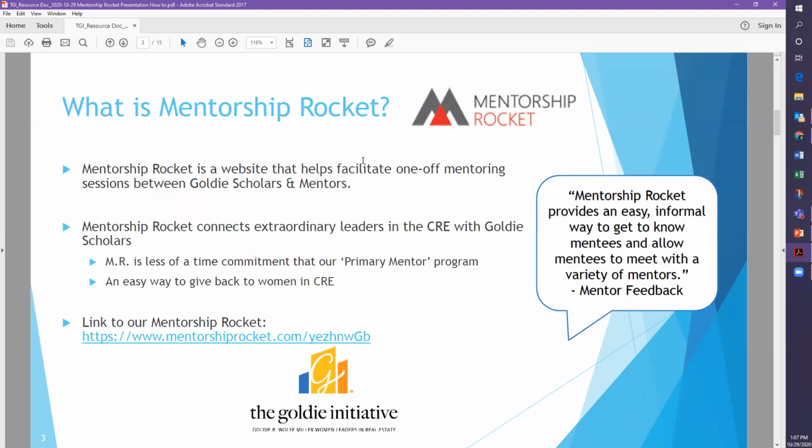Okay, so what is Mentorship Rocket? Mentorship Rocket is a website that helps facilitate one-on-one, one-off mentoring sessions between Goldie scholars and mentors. It's a website that's similar to an OpenTable where you can search and book mentors. As this quote says, it's an easy, informal way to meet a variety of people, to get your foot in the door, and make it easy to make connections.